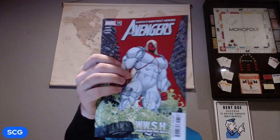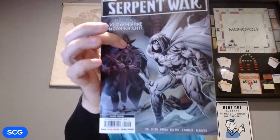Let's see here. We got Avengers 48. Conan Serpent War #1 featuring Solomon Kane and Moon Knight. This is the second printing. I have this series. I have the connecting covers. So there's a connecting cover. It's got Solomon Kane, one with Moon Knight, one with Conan, and then another Alien #7.